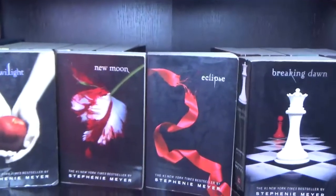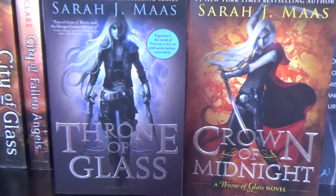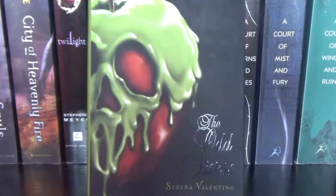Of course, I have to have my Twilight books, A Court of Thorns and Roses series, the first 2 books in the Throne of Glass series. I loved these 2, but did not enjoy the rest. The Odd Sisters. This is one of the books that I have not read yet.